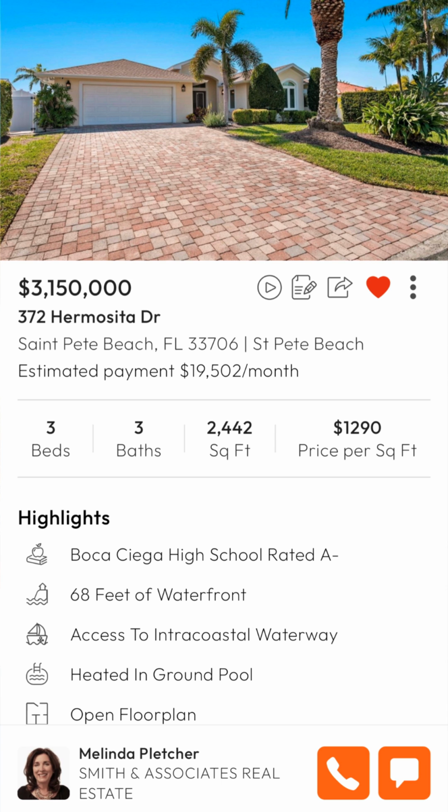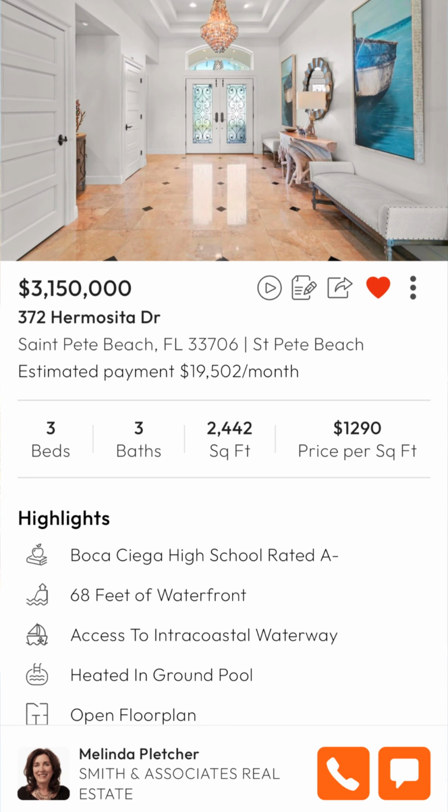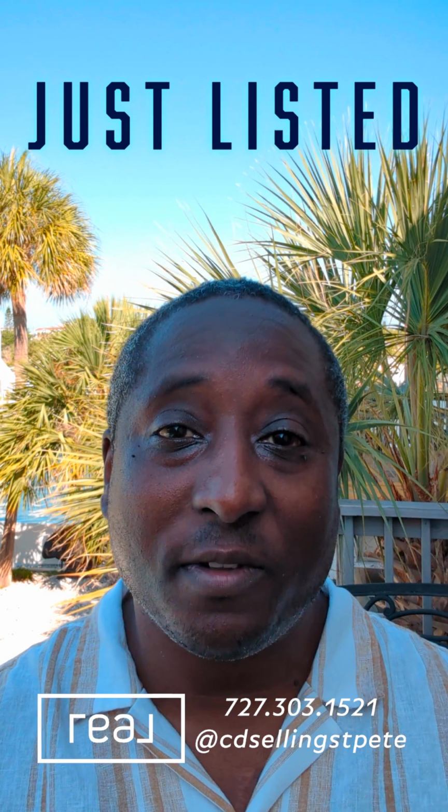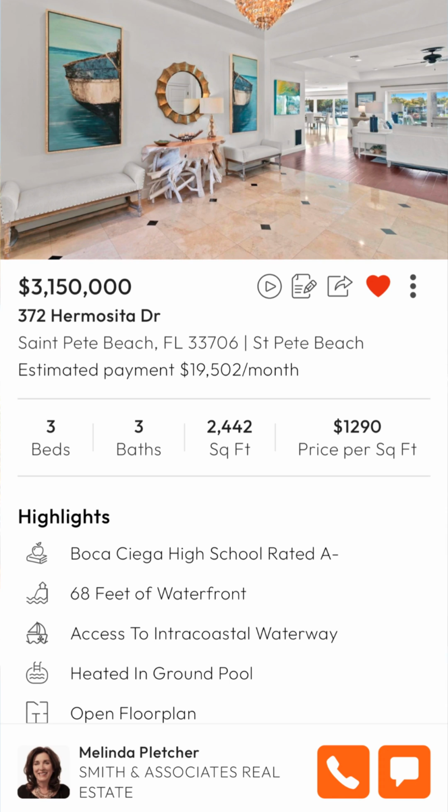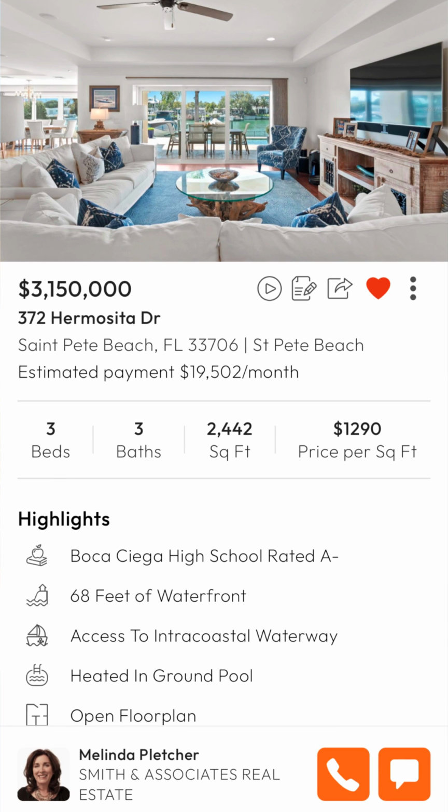The first is a 3 bedroom, 3 bath, 2,442 square feet. And I had an opportunity to actually attend the open house for this home. It was remarkably well appointed. This home has been listed for $3,150,000, and it's done to the nines.